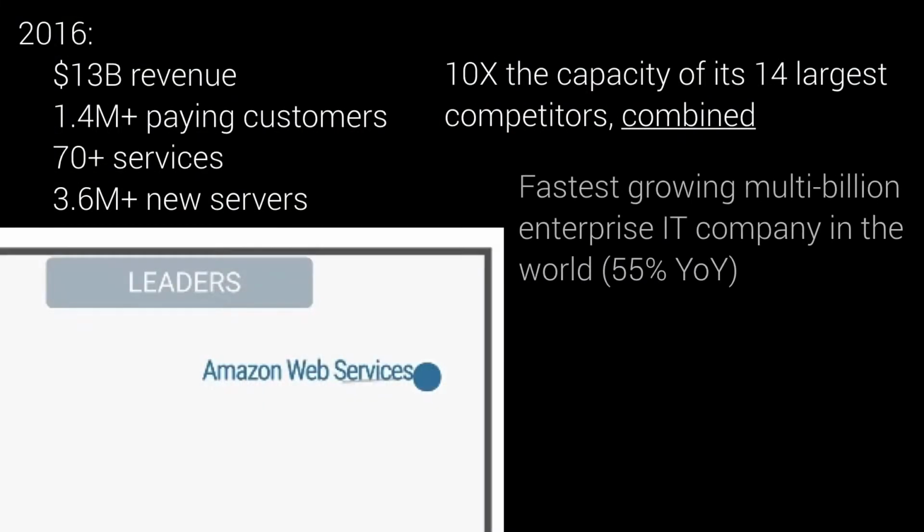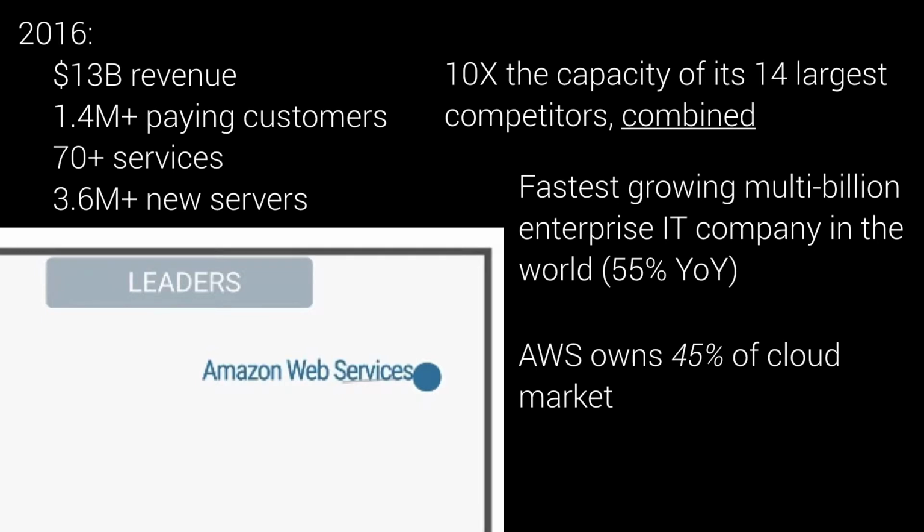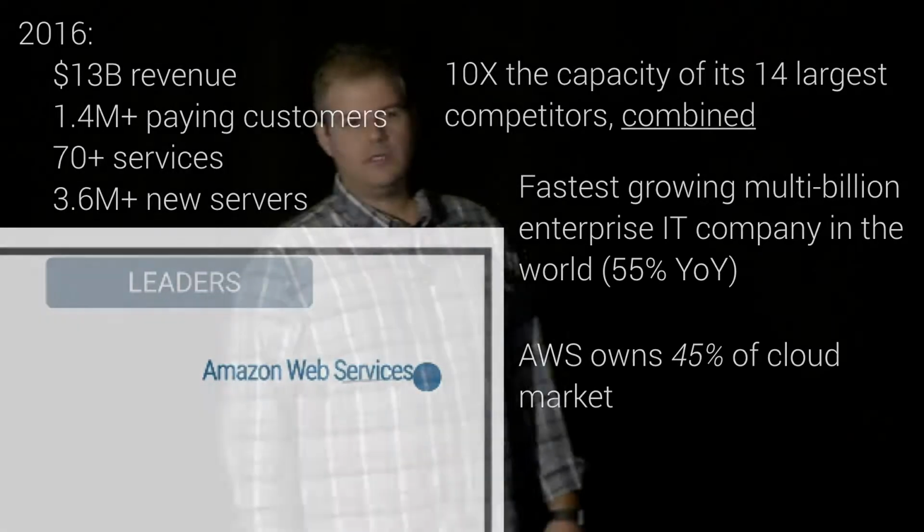That's crazy. The other interesting point is, if they were an independent company, they would be the fastest growing multi-billion enterprise in the US. They're growing over 55% year over year. And it's estimated that right now they own over 45% of the cloud market. So that's why we decided to partner with Amazon.